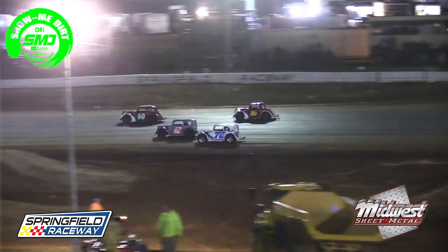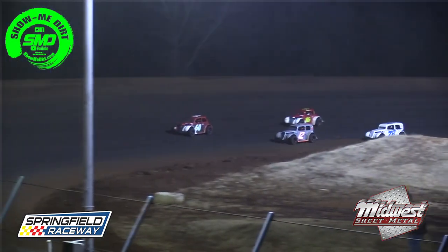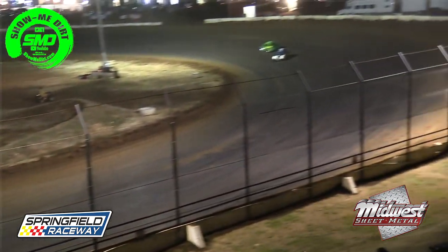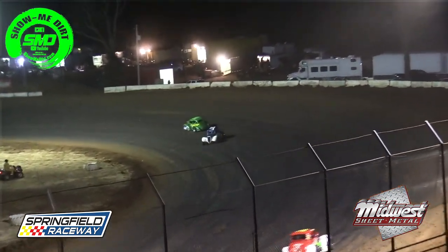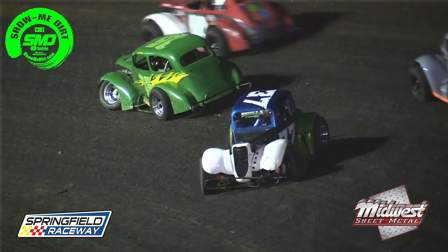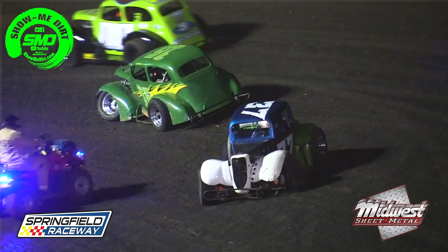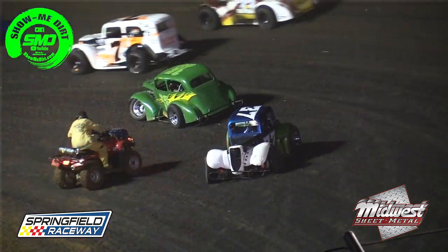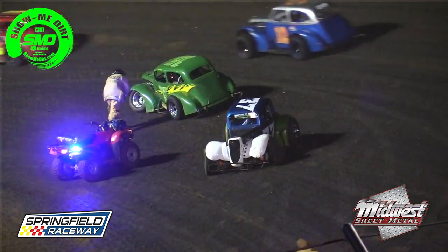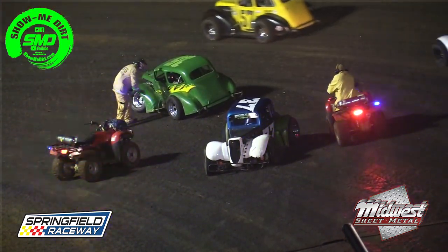Now the 60 of Drew Papke. As caution comes out, though, we've got two cars over there in turn one and two. It looks like the 37 of Brad Bindle and the 15 of Sean Dudley over there in turn one and two.